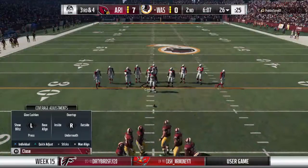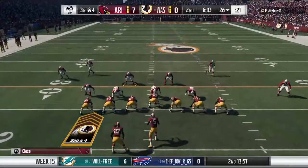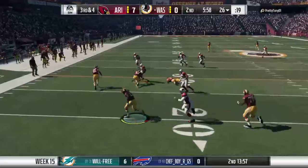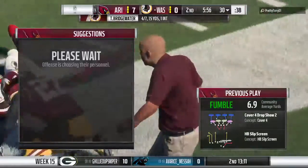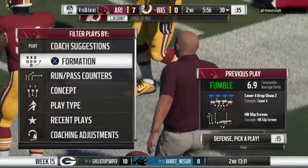The Redskins on 3rd down, just 1 for 3 thus far. This is 3rd and 4. Now Bridgewater. Oh, it's a screen pass. That's complete. And I think the ball's out. And this is going to get out of bounds, so they will gain a bit of yardage on the play, actually, and they'll hold on to the football as well.